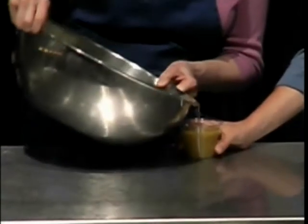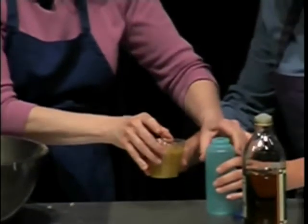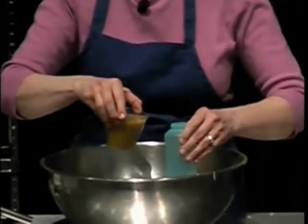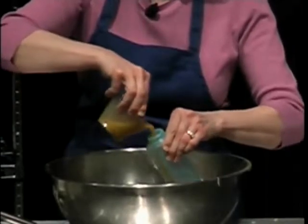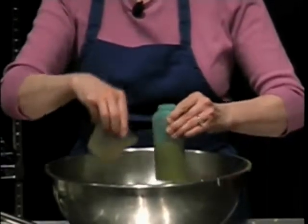I didn't put honey in it, but you could if you wanted it a little bit sweeter. Here, I'll do it over this. I didn't add that in this one. If you like your dressing to be a little sweeter, you certainly could do that, but you don't have to.